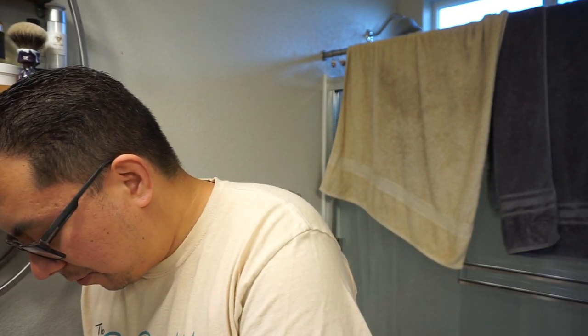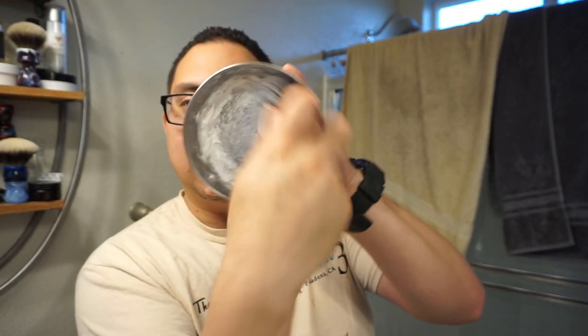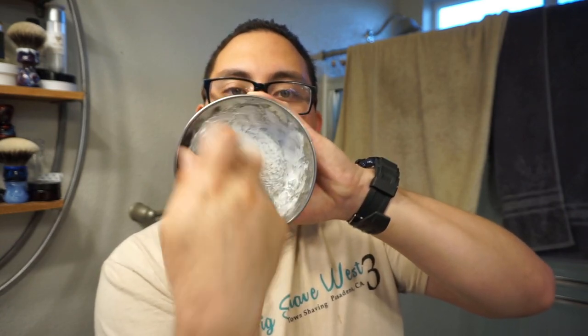We're going to shake out the bulk of the moisture through the brush, quick rinse out my hand, and proceed to lather. Right away, it's becoming nice and thick, holding up water pretty well.